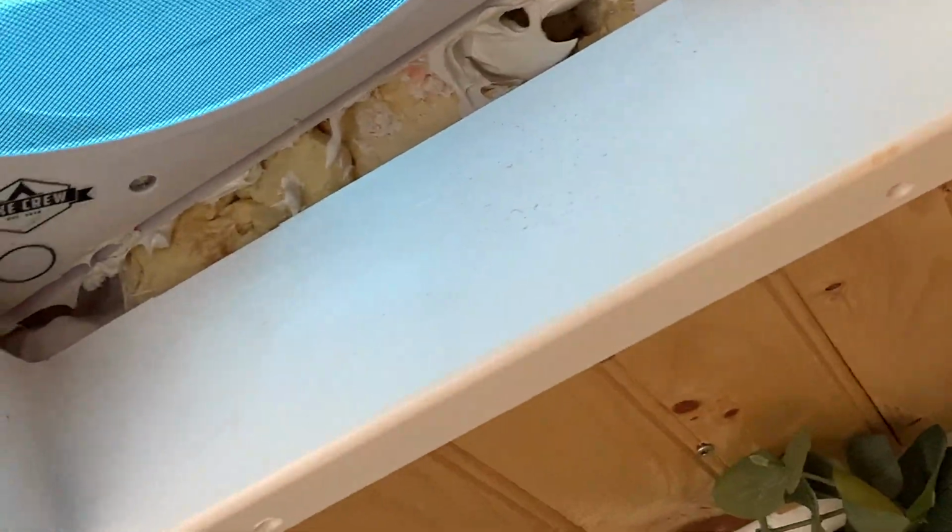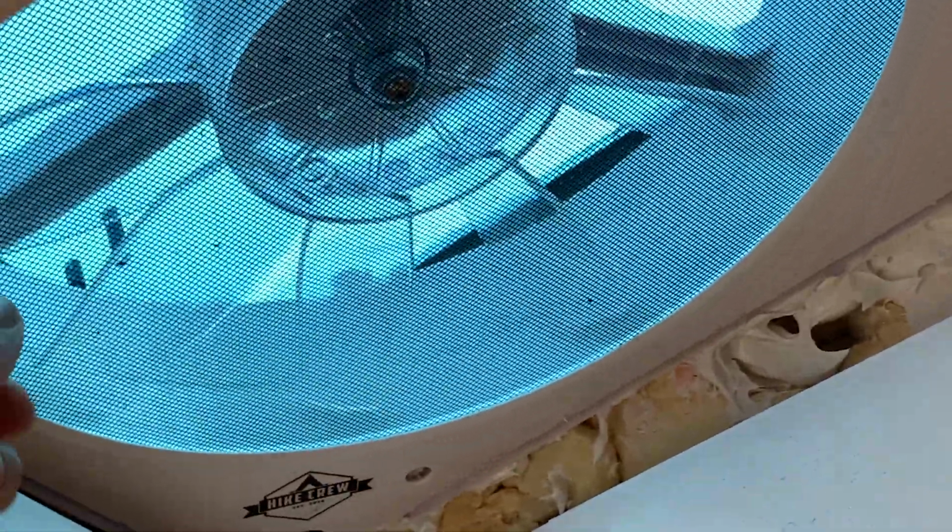Also, you see how this can get dirty? For some reason, they didn't think through that you would need to clean this. So I would have to unscrew all this to clean it. Unlike this one that you can just pop right off. So please do not get the Hike Crew fan. It sucks. But you definitely should get two fans in your van.